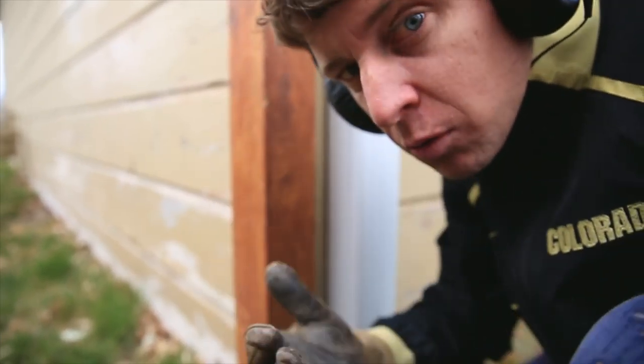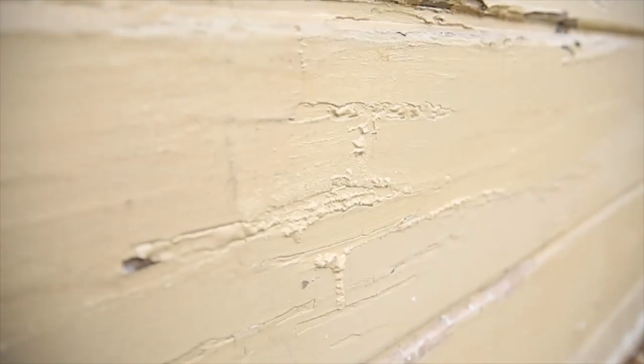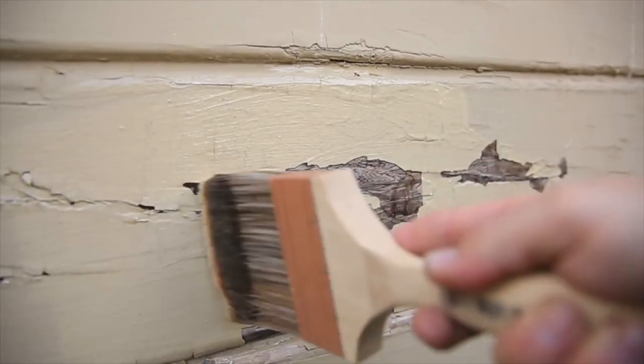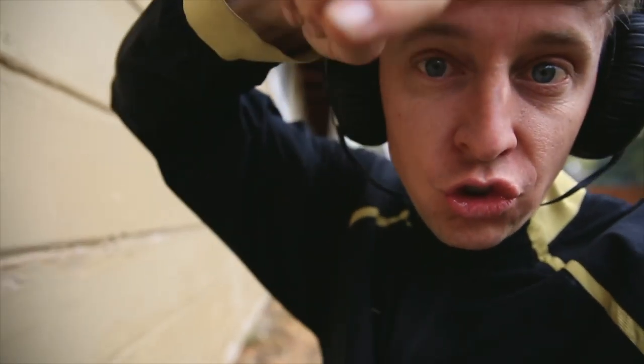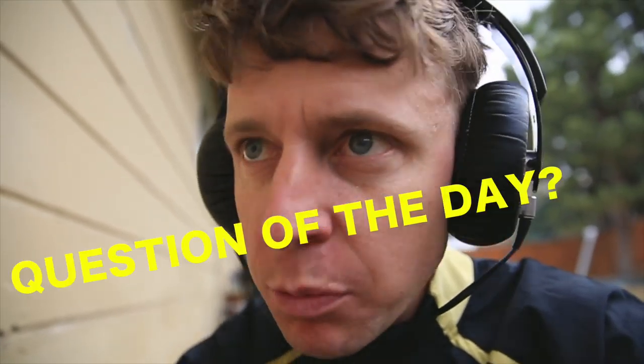It's working. Come on. It didn't work 12 months ago. I think we didn't put it on thick enough. You just gotta lather it on real thick. And look at this. That's old paint. Just needs to come off for the paint job.